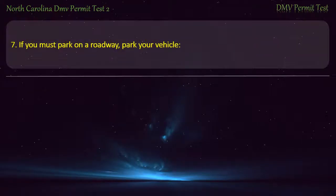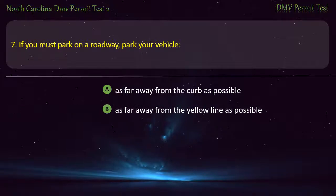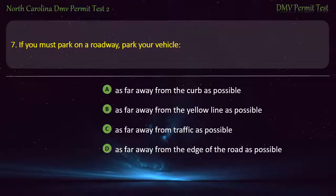Question 7. If you must park on a roadway, park your vehicle as far away from the curb as possible. As far away from the yellow line as possible. As far away from traffic as possible. As far away from the edge of the road as possible. Answer. As far away from traffic as possible.